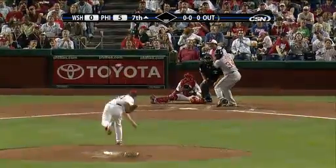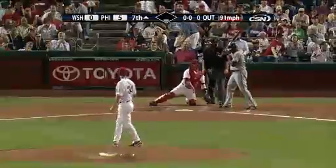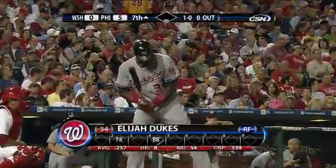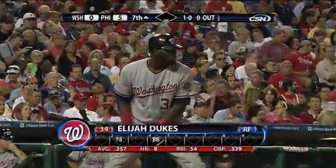Elijah Dukes leads it off here at the top of the 7th, and he takes a pitch way outside, 1-0. Dukes tonight is 0 for 1. He walked his last time up.